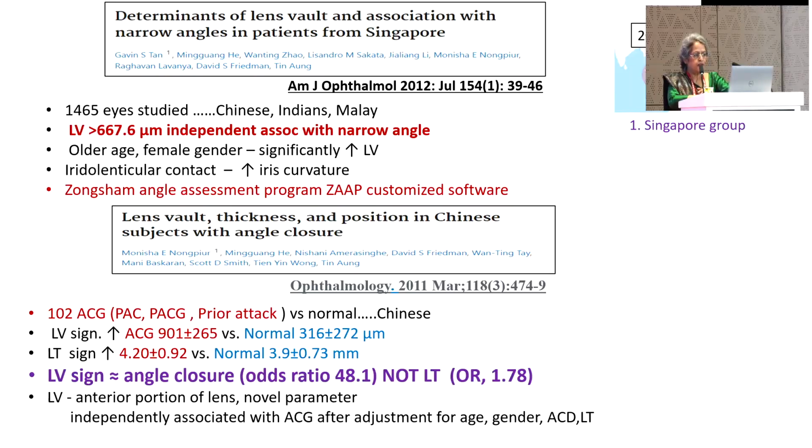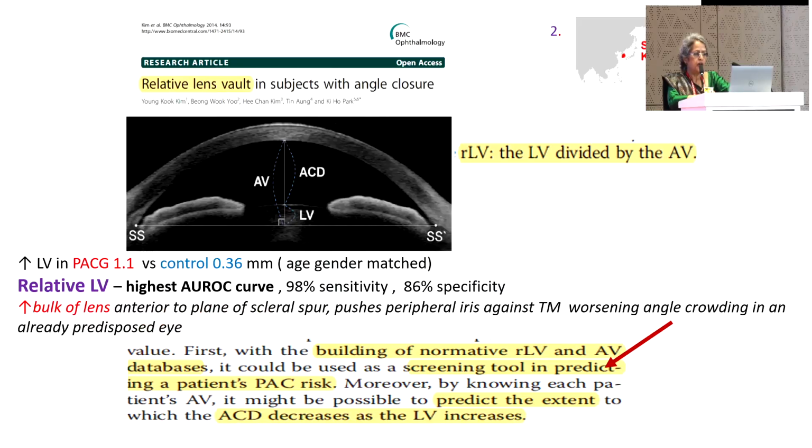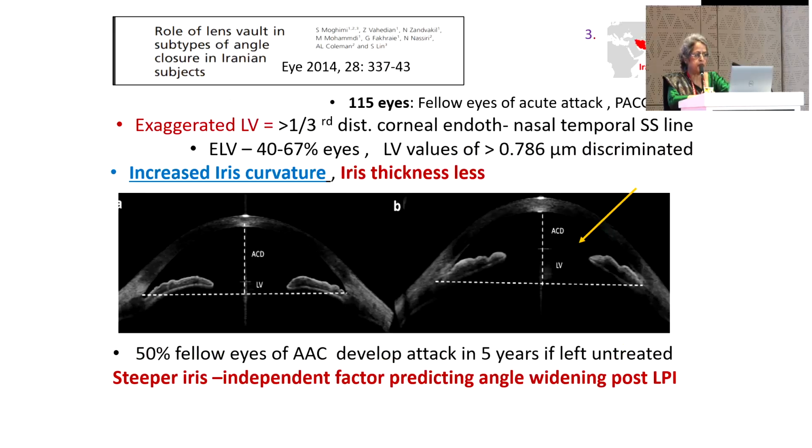So let's look at a few of these studies. From the Singapore group, almost 1400 eyes studied in different Chinese, Indians, and Malays, said that lens vault of more than 667 was independently associated with narrow angle. However, from the same center, when they did studies only in Chinese patients, they said again the lens vault was significantly higher, but the angle closure odds ratio was much higher, and lens thickness was not associated with angle closure glaucoma. A group from South Korea on Asian eyes talked about the relative lens vault, which had the highest AUROC curve. So they recommend that building up of the normative database as a screening tool in predicting the potential risk of angle closure is important.